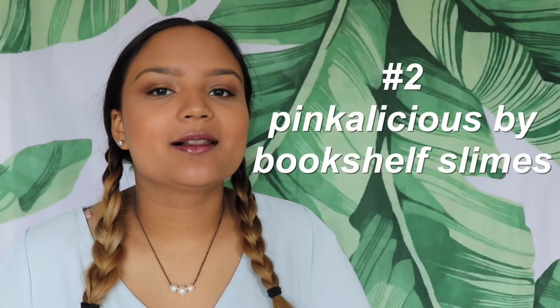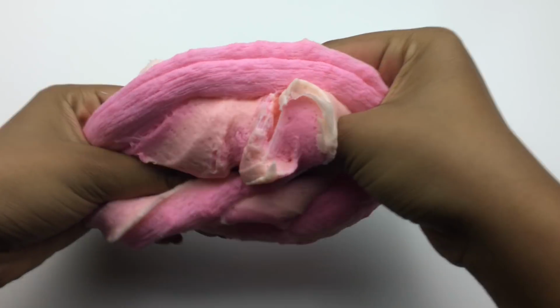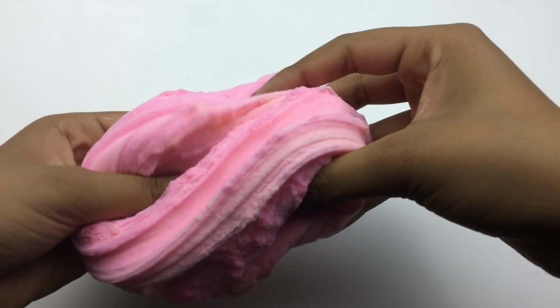Number 2, Pinkalicious by Bookshelf Slimes. This slime is a bit on the wetter side, but what I love about this slime is that the drizzles are so smooth. There's not really a lot of residue or fallout, but the drizzles are just perfection, so that's why I really love this slime and why it is my second favorite cloud slime. Plus, the scent is awesome.